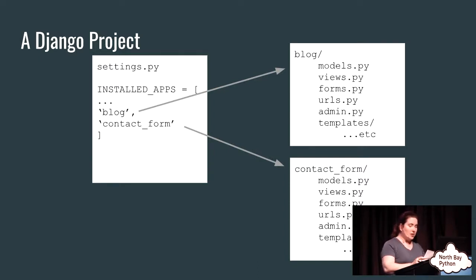Packaging one of these apps from a Django project is very straightforward. All you have to do is make sure your templates and other app resources are in the same directory as your app, and then recursively copy the directory to a folder outside of your project, and the app is ready for packaging.